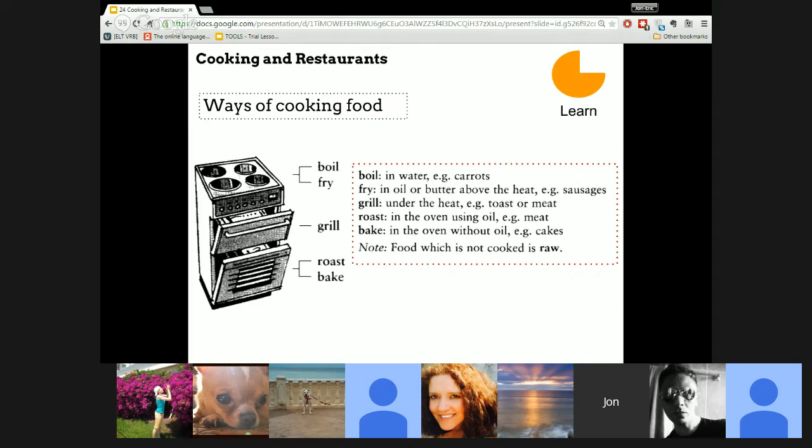So I'll put this in the chat window. The stove has a range. It has a grill, in this case; not all stoves have a grill. And it has an oven at the bottom. Take a look at the chat window. Okay, stove, range, grill, oven at the bottom. That's right. It's number 1 and 2.